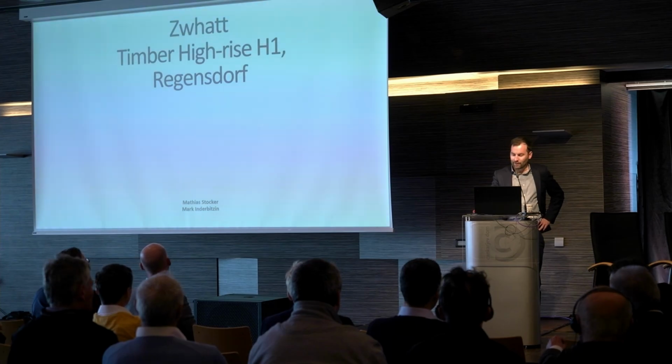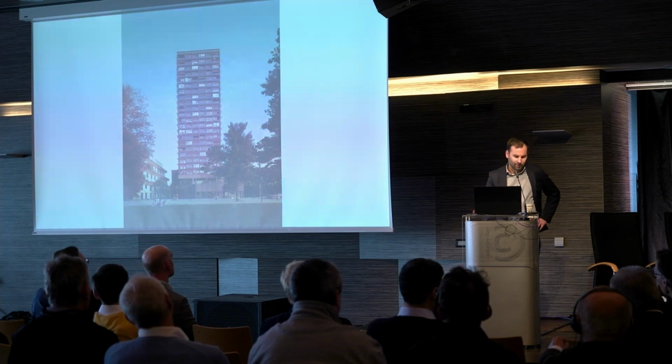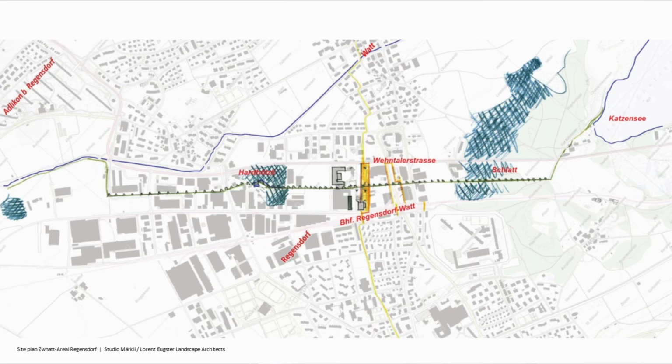Yes, I'm happy to present you another project of our office, the Zwhatt timber high-rise in Regensdorf. It's a housing high-rise we are building right now. It's under construction and will be finished next year in springtime. The high-rise is located in Regensdorf, a village in the northern part of Zürich.